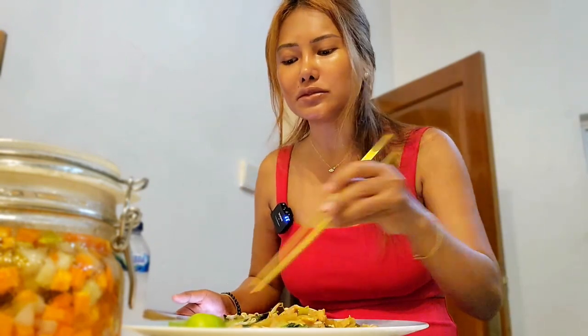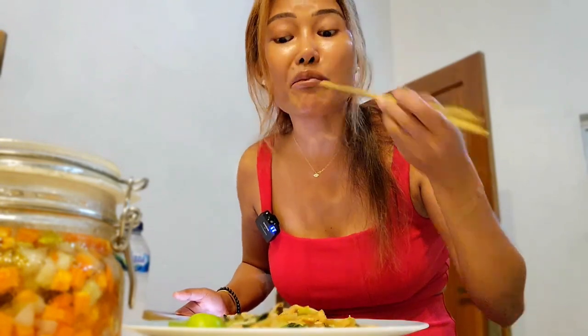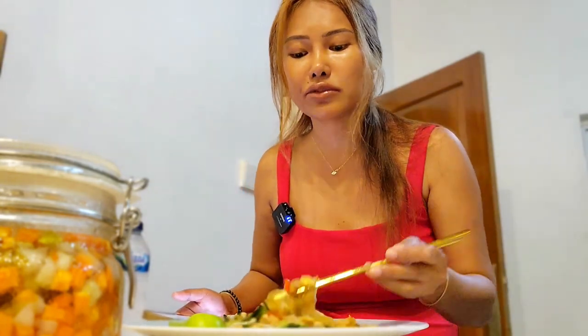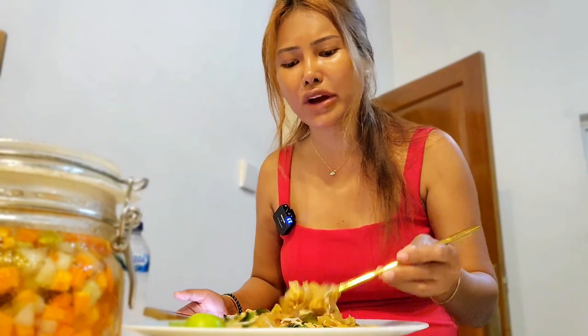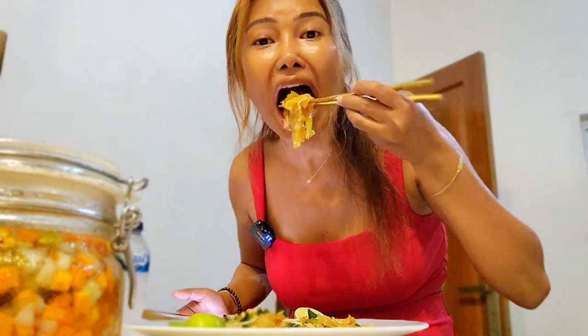So lately I'm just into cooking. So I wanted to share a little bit of my recipe with you guys. This is very simple. Basically, you can cook in 5 to 6 minutes, super quick.